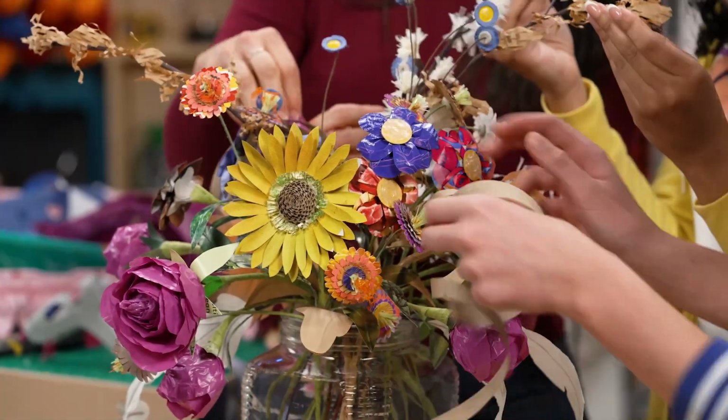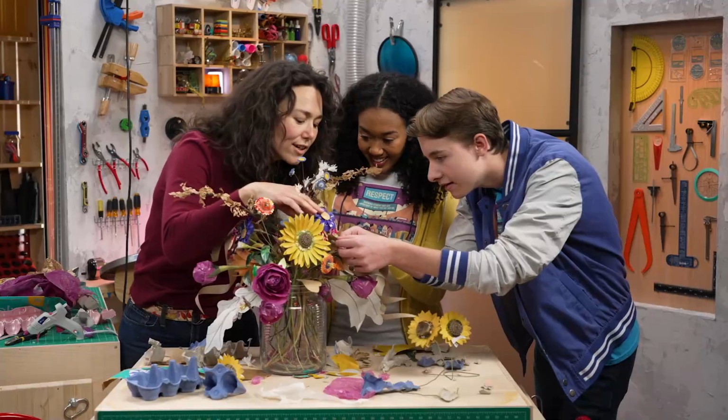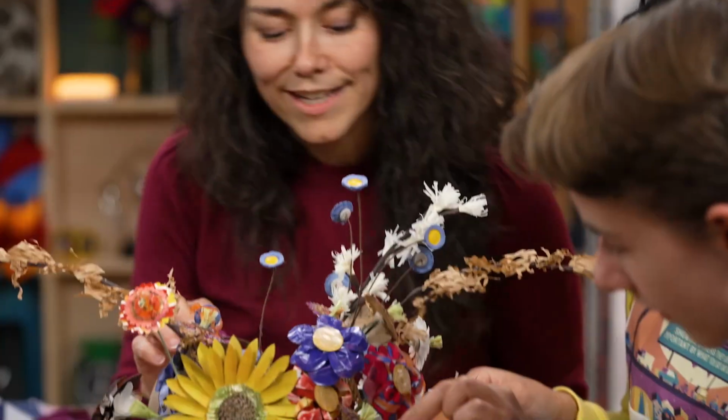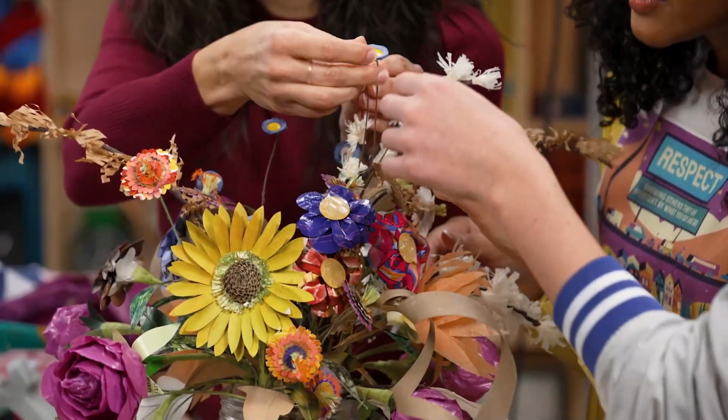This is so amazing. What did you make this out of? Oh, it's a food box and then a little potato bag that inside is incredible. The center. And check out, these are the bottoms of an egg carton too.